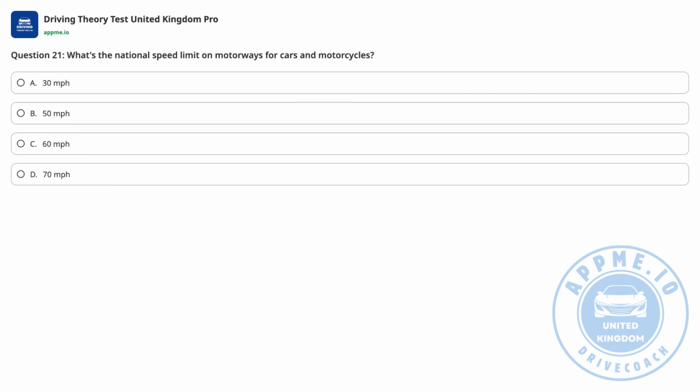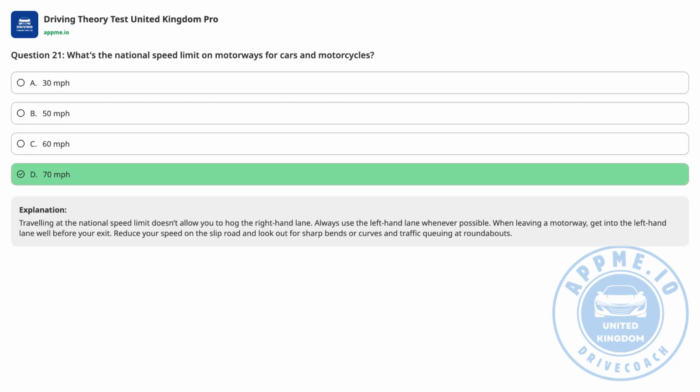Question 21. What's the national speed limit on motorways for cars and motorcycles? A. 30 miles per hour. B. 50 miles per hour. C. 60 miles per hour. D. 70 miles per hour. The correct answer is D.